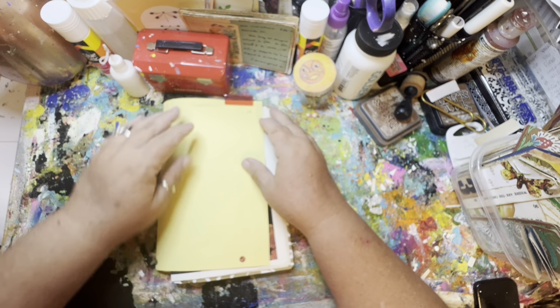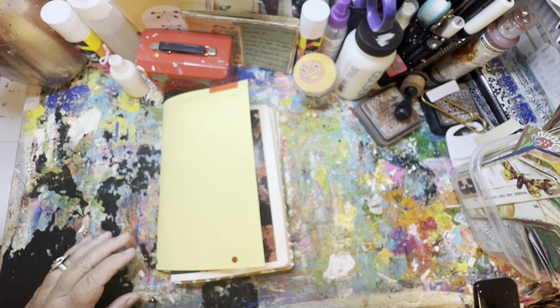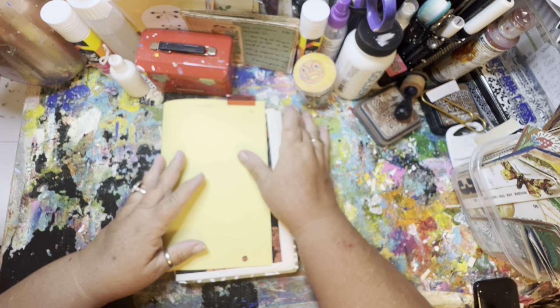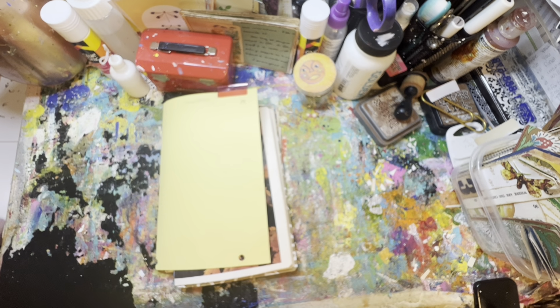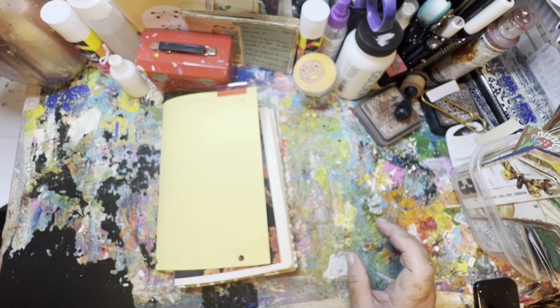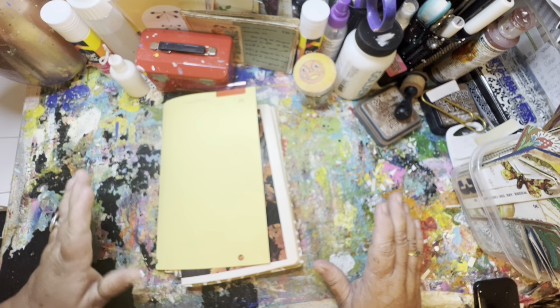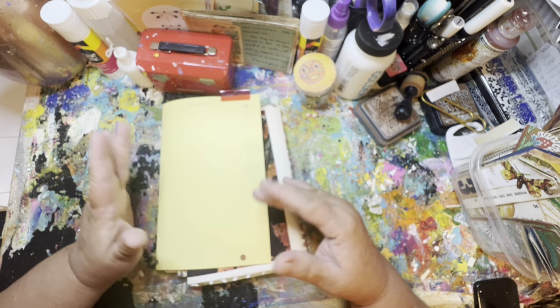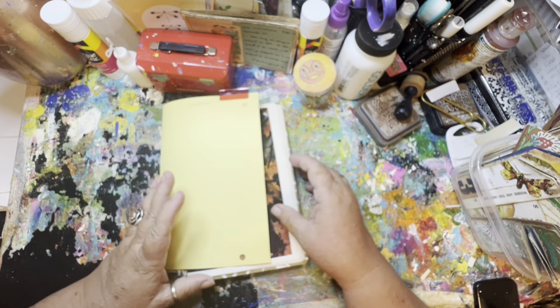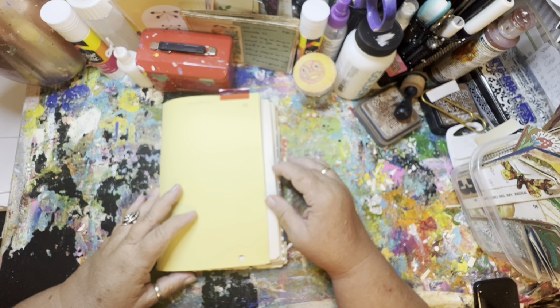I'm sitting in the art room. It's been a busy couple of days, fussing around with preparing things for the 10 fall journals that we're working on here at the Eclectic Cottage. And I thought I would turn the camera on and see if we can just put into the journal we're working on together. Remember, we're working on the journal together, and then I'm repeating not exactly the same but similar items in the other 9 journals.